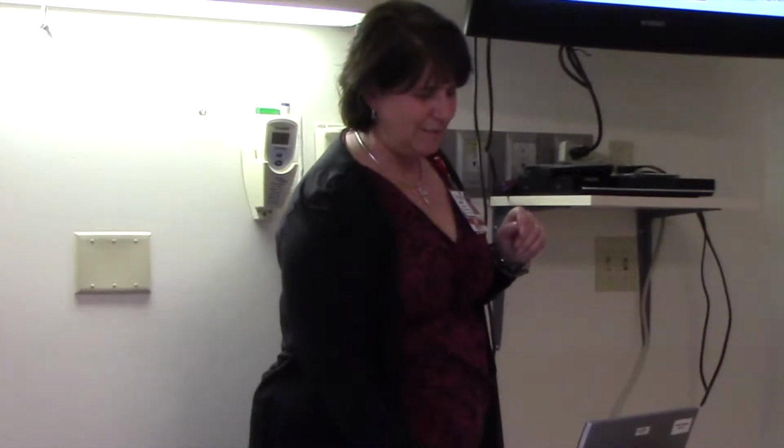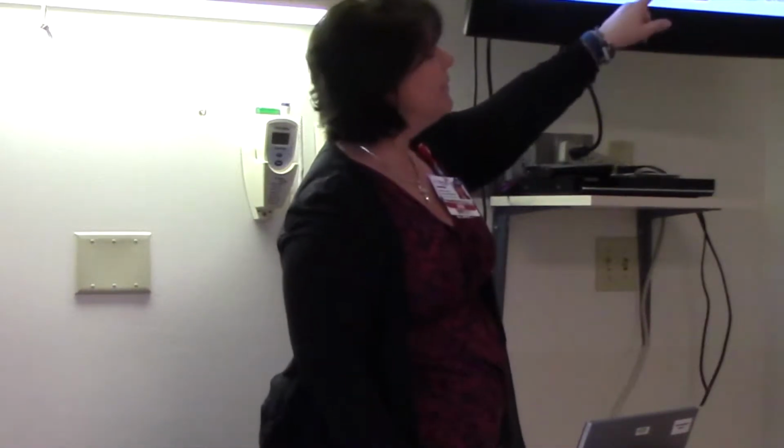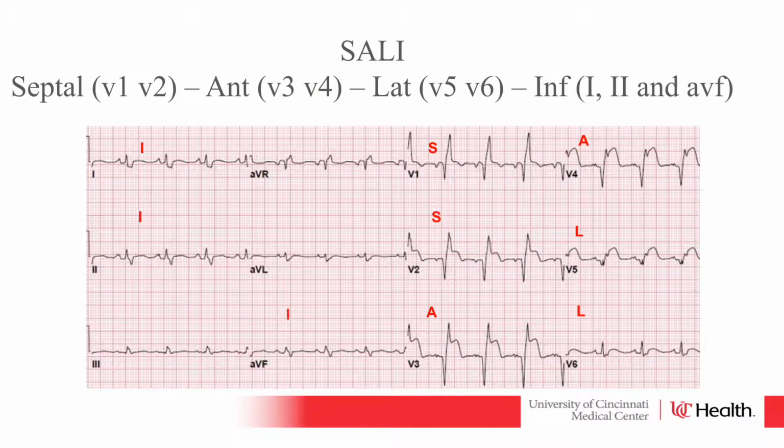Because it could be anterior, it could be septal, it could be inferior. Here's an easy way to do it. We call it Sally. V1 and V2 is S for septal. A is V3 and V4, that would be anterior. L is V5 and V6 for lateral. And then the other ones are inferior, so 2, 3, and AVF are inferior.